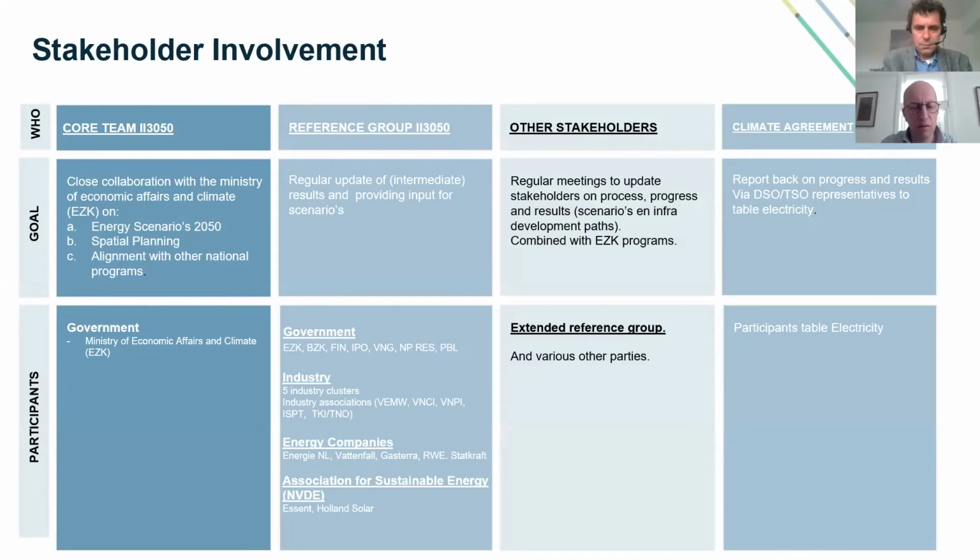Organizationally, the decision was taken that although the project was organized with the DSOs, it should have a core team of the DSOs, TSOs, and national government. That's the core team, and that's also where we make the connection with the national programs. We should also have a reference group, which consists of the stakeholders from the various tables: industry, agriculture, energy companies, and the various associations. Then there's a third tier, which is the other stakeholders.